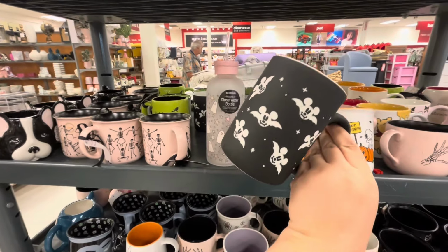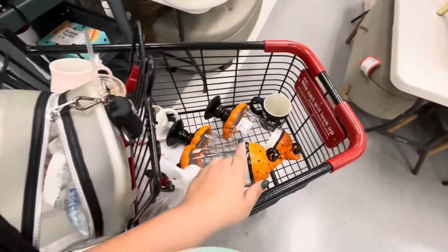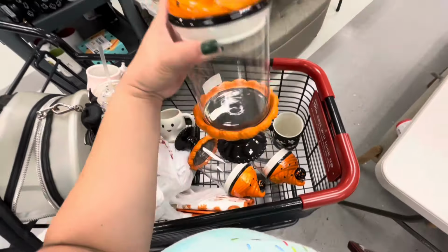All right, I'm gonna grab. Anyways, I was complaining about that lady that hit my cart because look at what I have in my cart. These breakable items, and literally, like, she just hit my cart. Like, she could have chipped them and stuff.